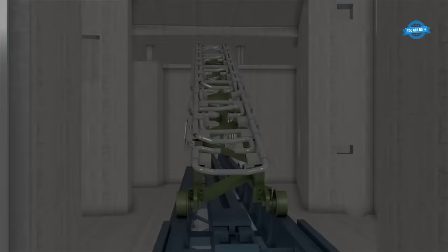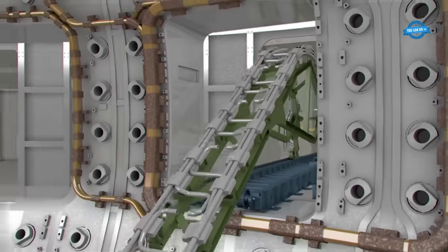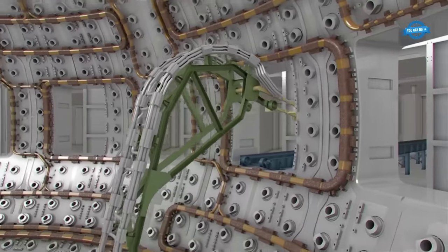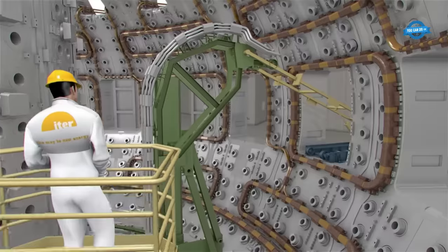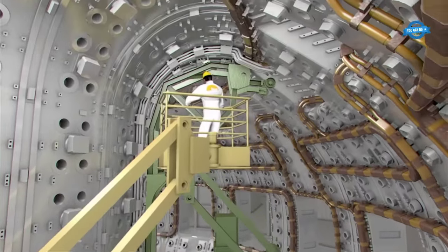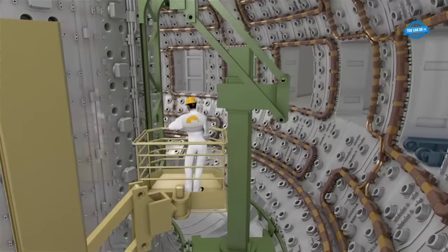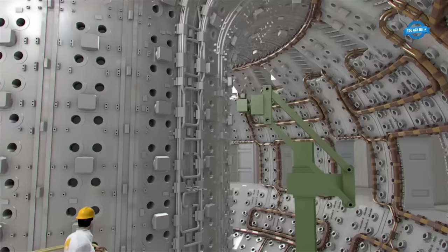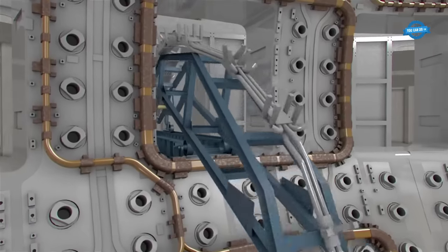Next in line are the blanket manifolds, the inlet and outlet pipe bundles that will supply the cooling water for the blanket modules. Because of their physical size measuring up to 7.5 by 3 meters and a weight of 400 up to 600 kilograms, the technique used to introduce them to the inside of the vacuum vessel employs a guide roller on the edge of the equatorial port to allow the lower end of the manifold, mounted on its lifting frame, to be guided to the lower part of the vessel where tooling will locate and stabilize the manifold before it is rotated into a vertical position.